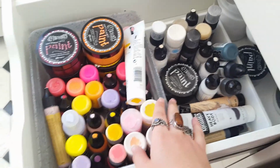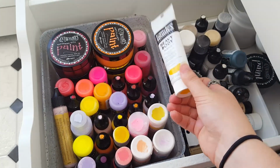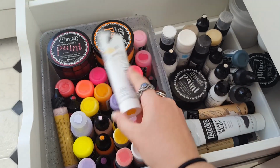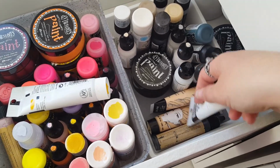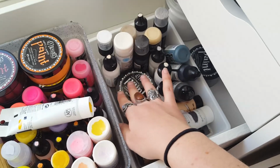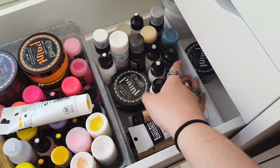This is the other paint drawer. These are all the warm colors. I have more of the tubes and stuff shoved in here because I have fewer warm colors than cools. These are my neutrals. Skin tones, grays, black, tans, all that kind of good stuff, white.